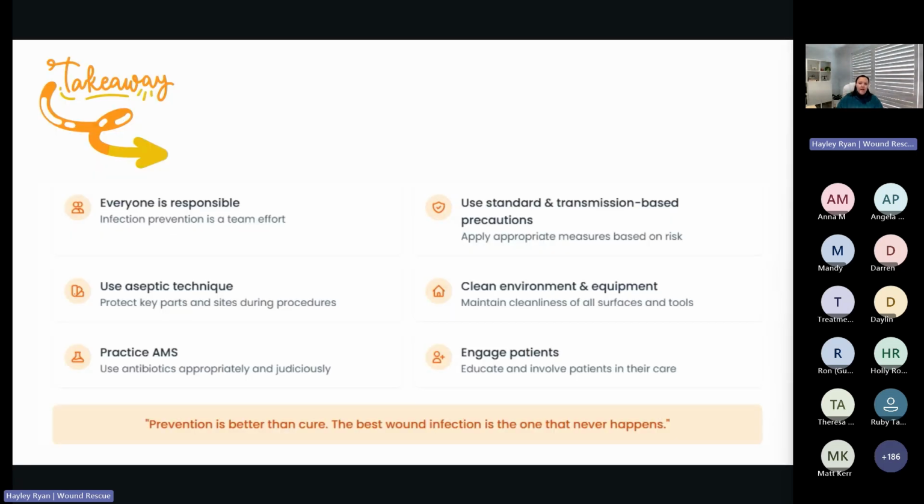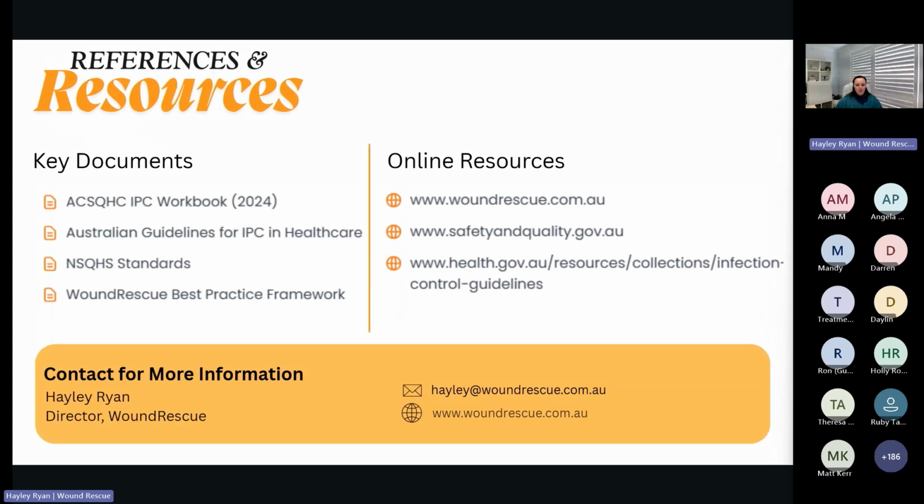So to finish up, my takeaway message is that everyone is responsible for managing good stewardship around infection control. Using aseptic or non-touch technique, practice good antimicrobial stewardship, use standard-based precautions, clean your environment, particularly those pesky trolleys, and engage patients along the journey.